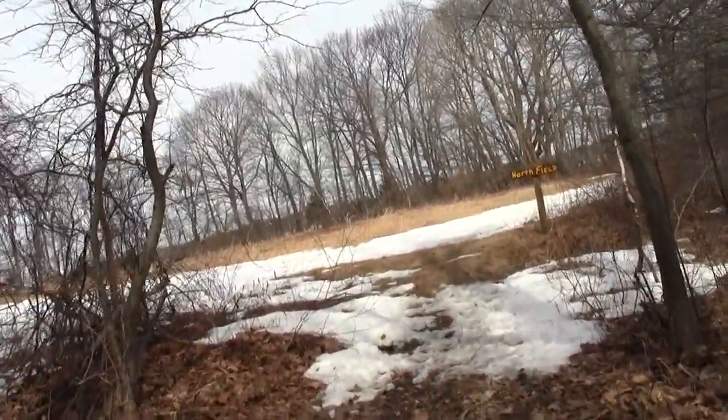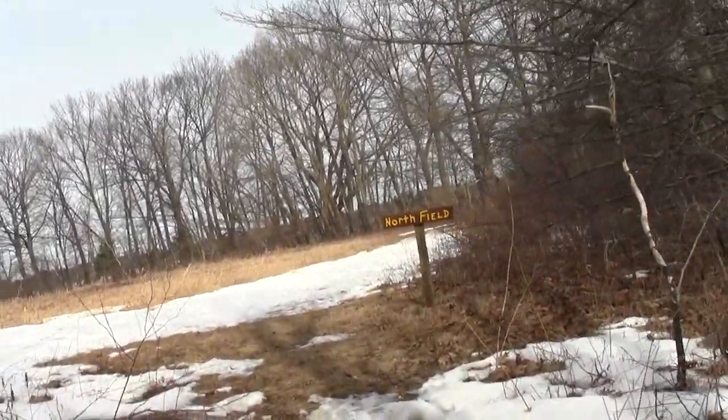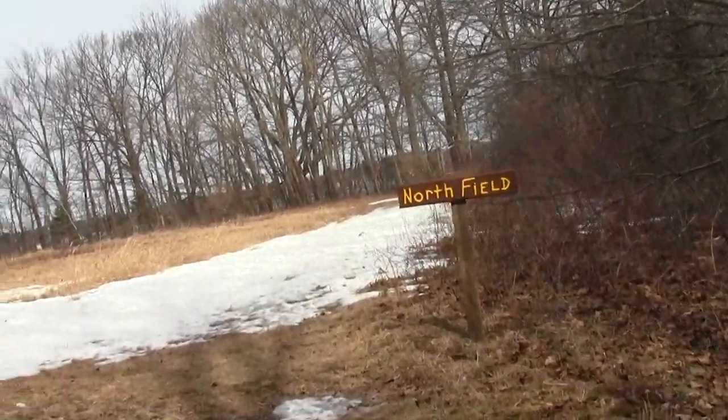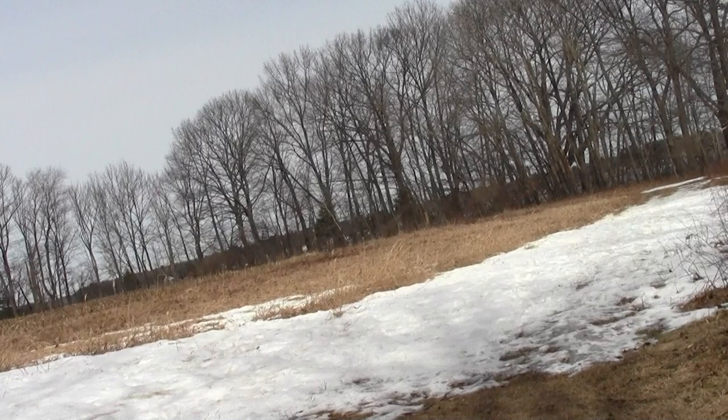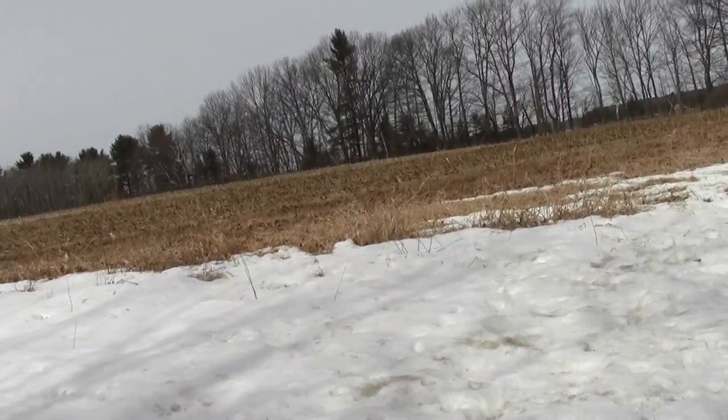And now we've come to Northfield, having traversed Southfield and Middlefield. Now this one looks like it's put to work.